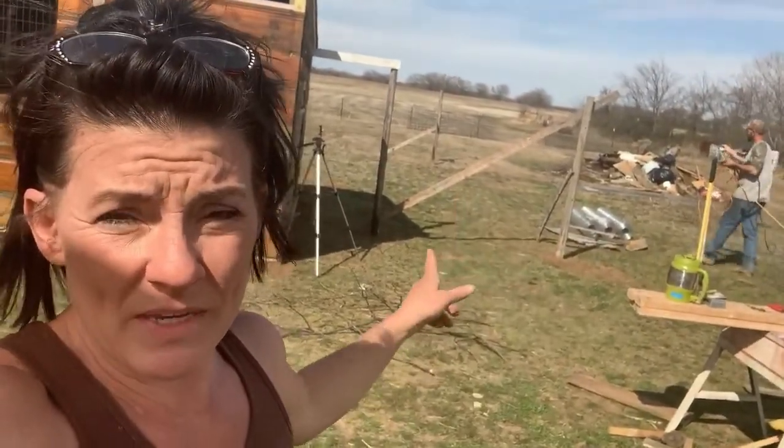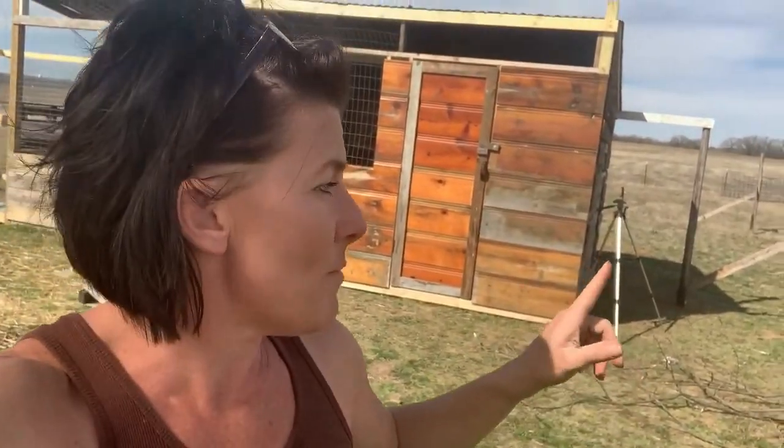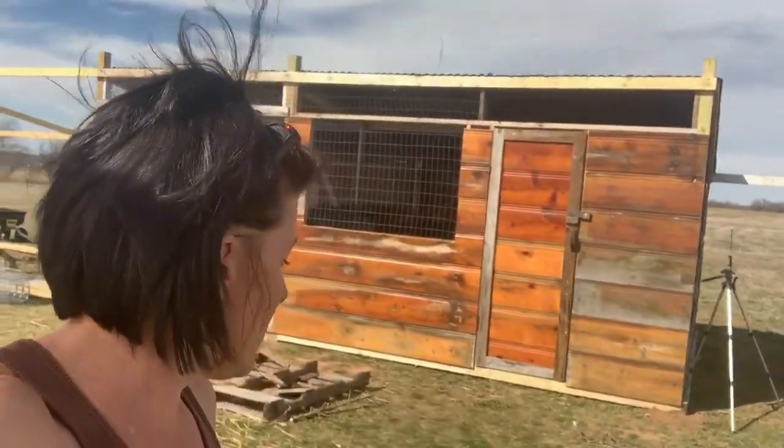Right now we've been getting the posts in around the chicken run area, and we're about to start wrapping the fence around. As soon as we can get that handled, we can bring them over, which is a really good thing, getting them moved from their current location. But let's see if I can show you a little bit more.